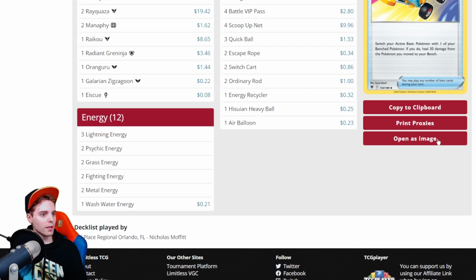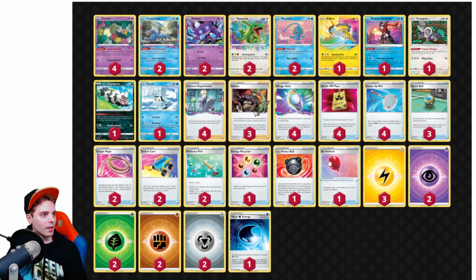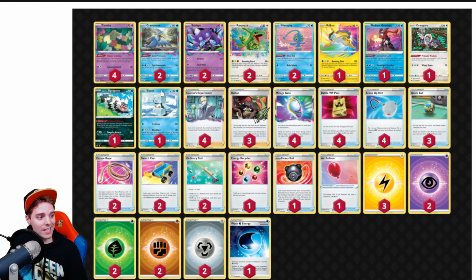Then 3rd place winning list by Nicholas. He is playing the Ice Cube Wash, so no basic water energies, but they are playing the special Wash energy with Ice Cube, because that wins the matchup against Reggie, as well as winning against the mirror matches if they're not playing any outs for it. Other than that, very similar to Pablo Mesa's list that did pretty well already, and they only played 2 ropes, 2 switch cards, so they did cut down on a switching card to add in the Hisuian Heavy Ball, I would say, and added in that Ice Cube package as well.